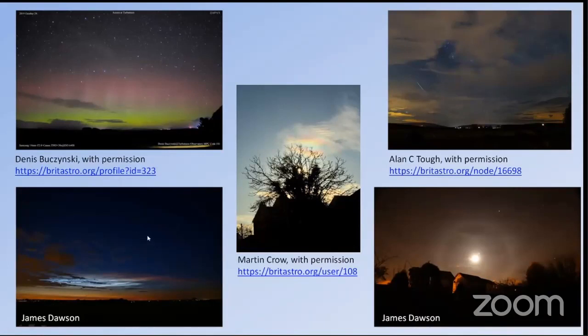And then at the bottom, two images of mine. We've got here this electric blue noctilucent cloud. We're currently in noctilucent cloud season, and they've been seen quite widely, so keep an eye out for those. Very high cloud, which is illuminated from underneath by the sun, which is below the horizon down here. Very pretty, but very subtle. And again, easily picked up with a static tripod and a camera.